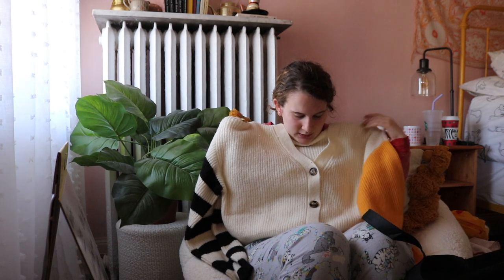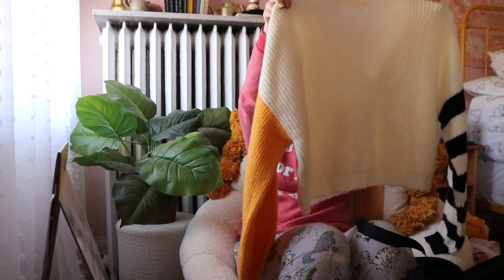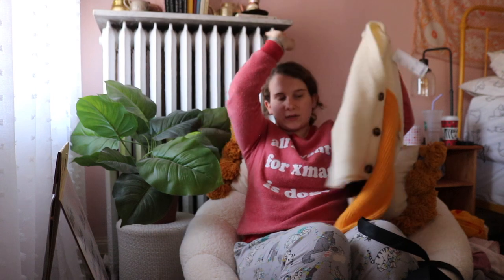So I got this cardigan that I actually wanted last year. I think I just ran into it at Urban Outfitters. I thought they were just gone for good, or I just stopped looking for it. It's just so beautiful. Can't wait to wear that.